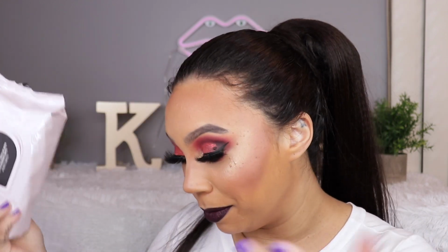What else is in the mystery box? Who knows? The next thing I'm pulling out is the MAC Gently Off Micellar Water Wipes. I am about 99.9% positive that this was a free gift because I definitely did not buy this. But good to have. I love makeup wipes. I'm a makeup wipe kind of a bitch.